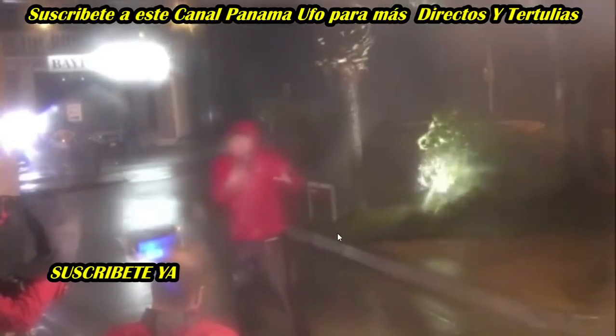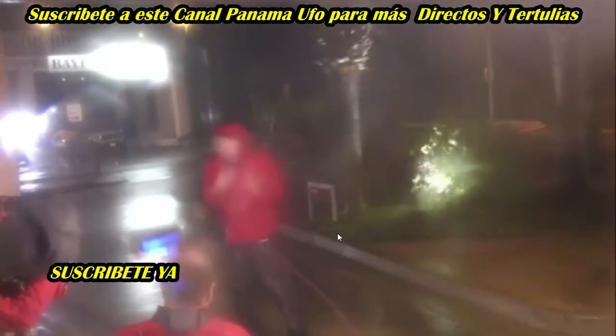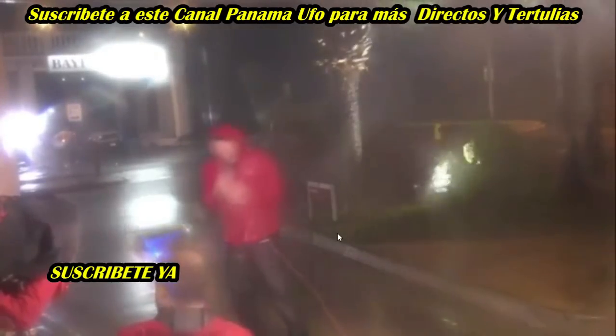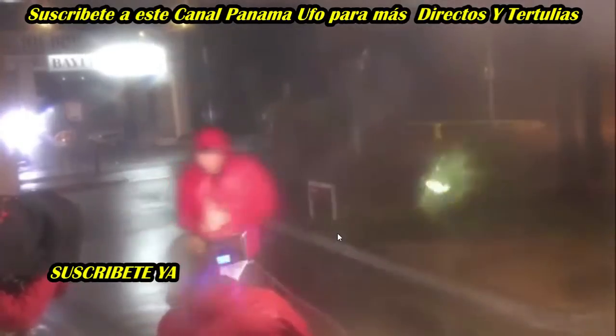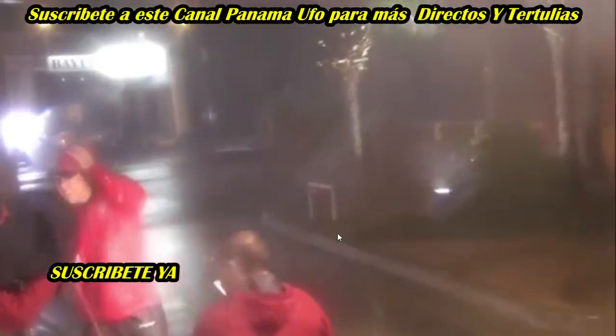Authorities have been urging people to hunker down as this storm works its way through, because as we speak right now, first responders will not respond to any emergencies. They say it's just too dangerous for their crews to go out and respond to any 911 calls. So as this storm continues to work its way along the Texas coast, not only are authorities concerned about the wind damage that we may experience, but flooding and that storm surge.